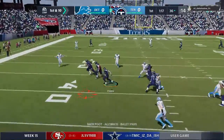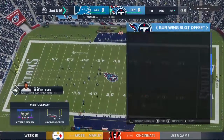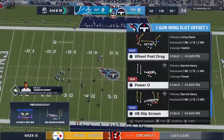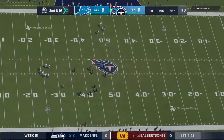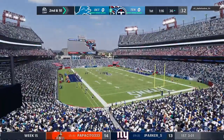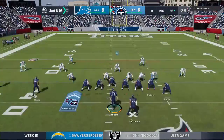Tannehill. And the tip there altered the ball flight, and it falls incomplete. It'll be 2nd down. From the snap, he certainly looked like he knew where he wanted to go with the ball, but surprise, that guy was covered. So that took his attention elsewhere to no avail. They'll try again from the 36 on 2nd and 10.